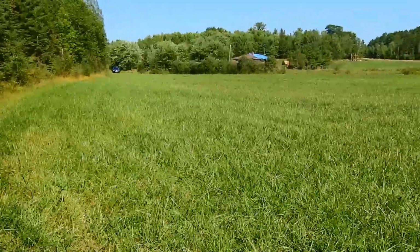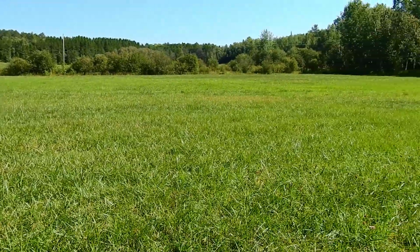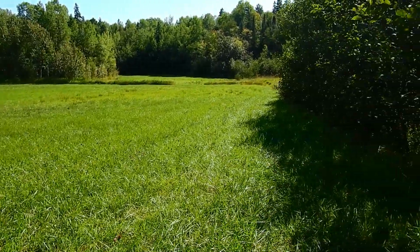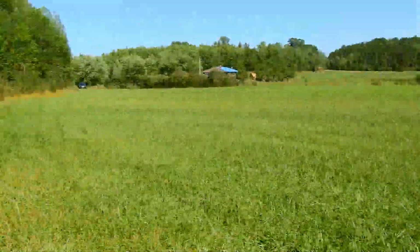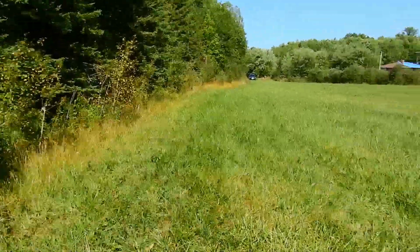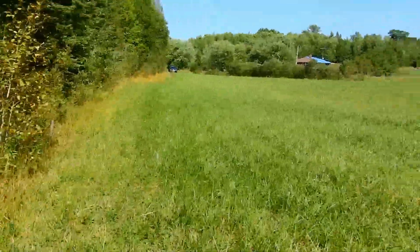So, anyways, I'll give you one last look at this area. Right here, there's a bear in the bush there, so I'm going to finish up. We really hope that you vote for us and choose our idea so we can get a shot at the grand prize.